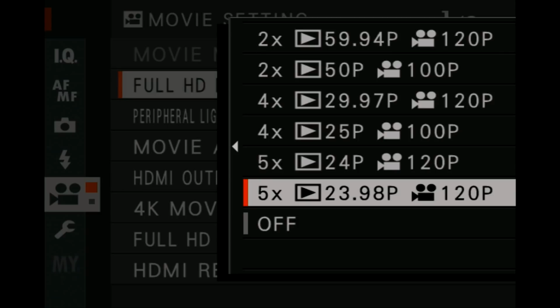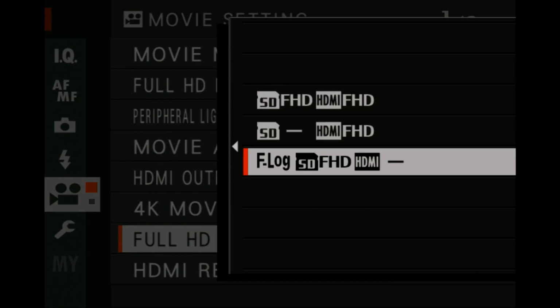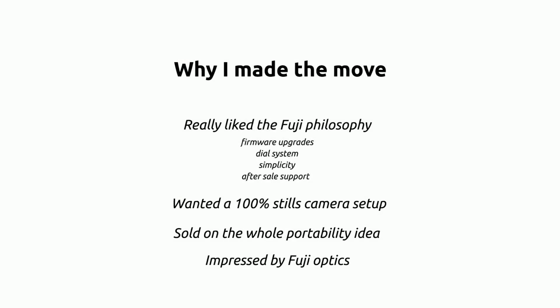So I have not tested it yet. I'm not here to critique, but it's just to mention that I like that philosophy of building up on what they used to have. Here's another feature that they added. You know, I bought this camera a year ago, and all of a sudden I got this new feature. Now I also have F-Log with high bit rate that I can send to the external recorder, and a lot of other new features. So when you buy into the whole Fujifilm system, you're buying into a system that offers a lot of great stuff additionally afterwards.